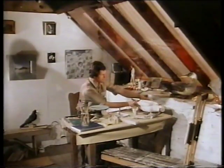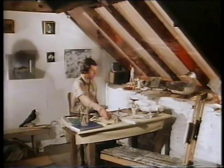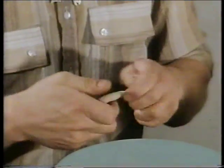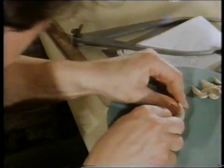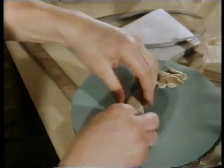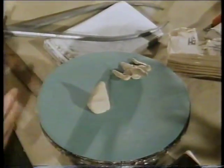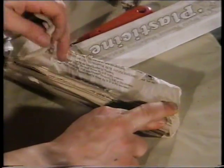After many sketches and paintings, Danny starts work modelling the seabirds. He uses plasticine and first makes sure it's warm and supple before he begins to work. He makes a series of small models to look at shapes and poses before settling on one characteristic pose for the final model.